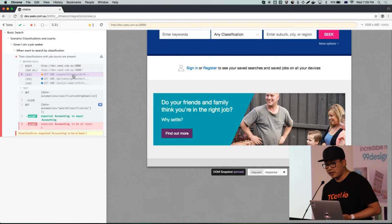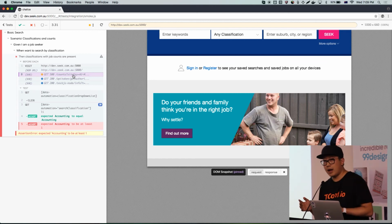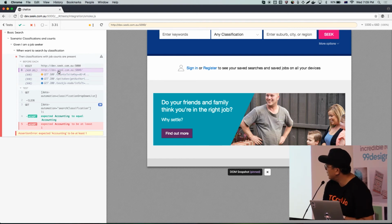So it already tells me a lot more about what's going on with my tests compared with Selenium. If a Selenium test failed at this point, you'll get an element not found exception, and you have to do browser.pause and then manually navigate to that step, open up the classification drop down and find out, oh, the counts is not there. Maybe the API failed.